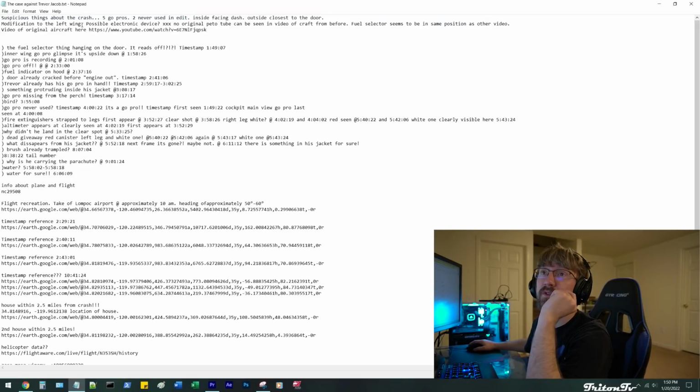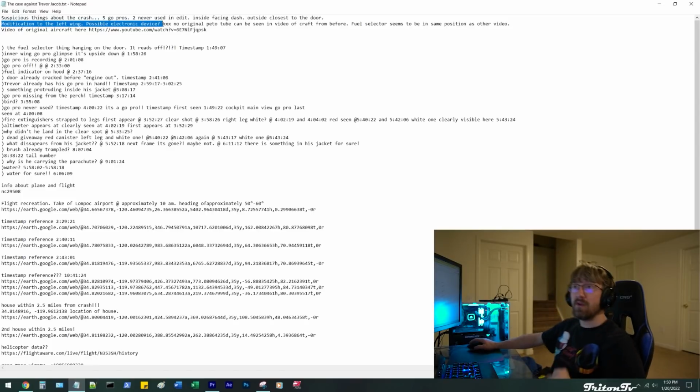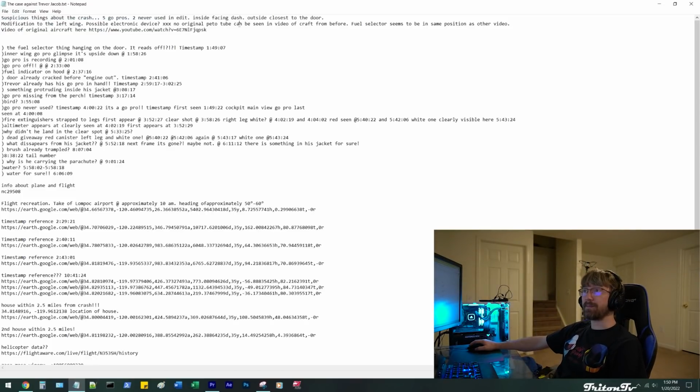Okay, so this one I X'd out, so yeah, no original Pitot tube. Okay, the fuel selector seems to be in the same position as the other video. There's actually a video on YouTube, I'll put it in the links to this video, of that exact tail number. It's the exact same plane, the fuel selector's there. With the Pitot tube, there's an optical illusion that makes it look like whatever GoPro it is in the inner left wing has a cord that goes all the way to the engine bay. Total optical illusion, and I'm going to prove it to you.